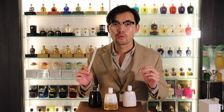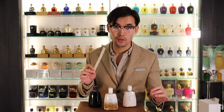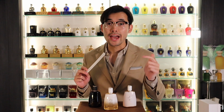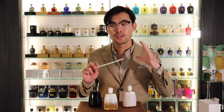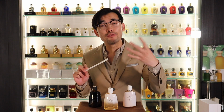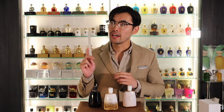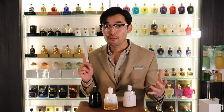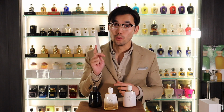Now this one I would call more of a true unisex men's and women's fragrance, because it does have in the base cedarwood, sandalwood, patchouli, so it does evolve into more of your woody fresh style of fragrance. This is what I would describe as a true mass appealing everyday fragrance, an office fragrance, and honestly both male and females could wear this.